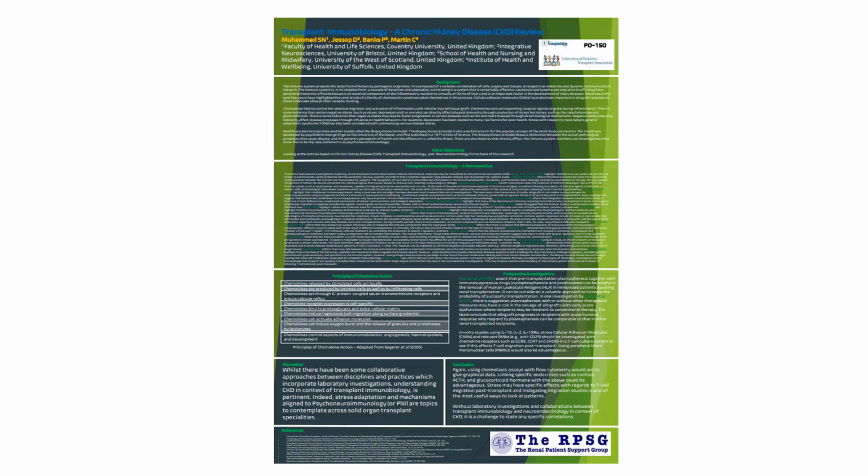And so the aims and objectives around this work were thus: looking at the entities based on and around chronic kidney disease, transplant immunobiology, and neuroendocrinology. The aims and objectives were to look at these entities as a basis for this sort of review.